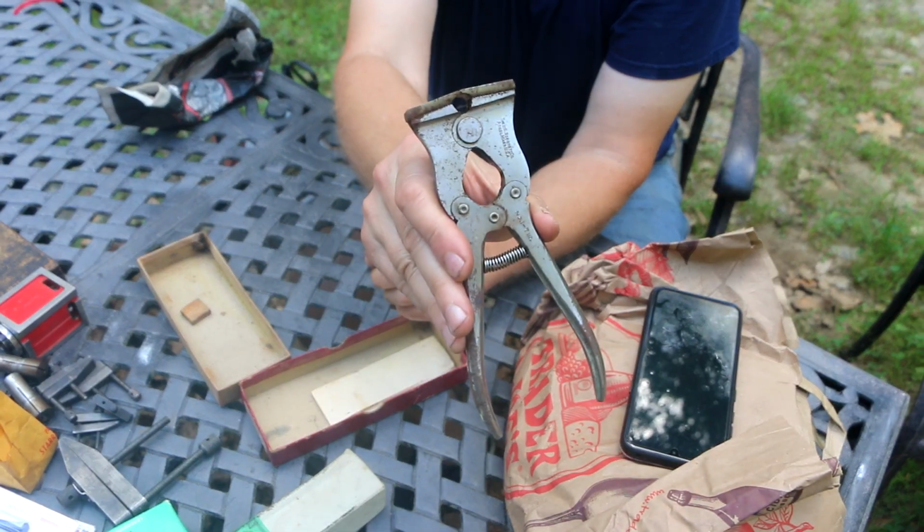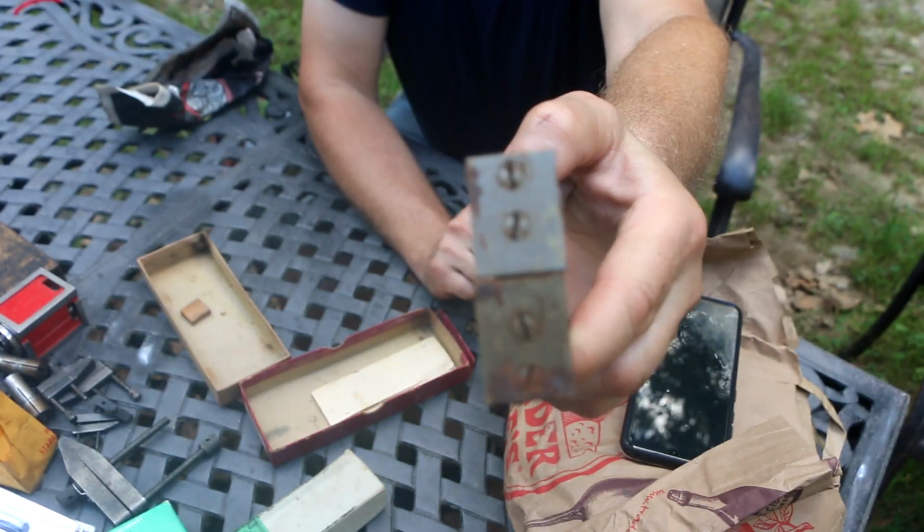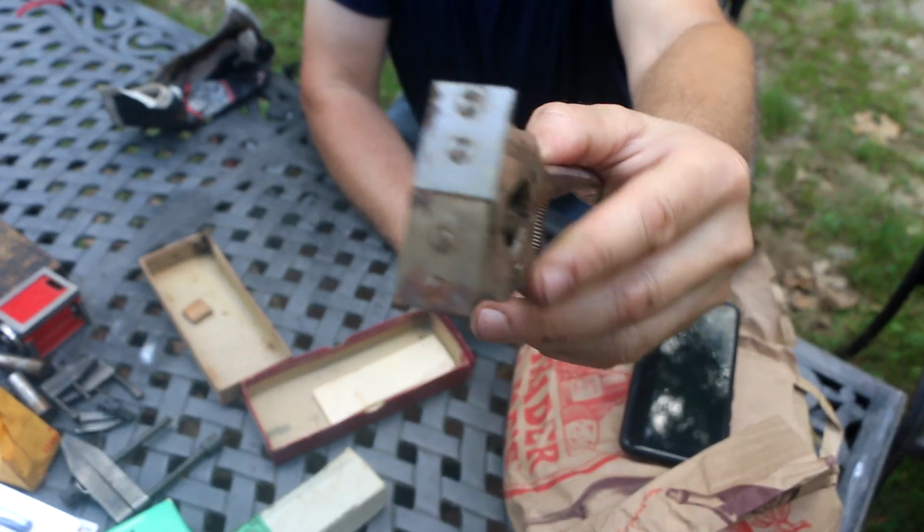Unfortunately, the plating, which I think is nickel or chrome on these, is pretty rough. So these are a type of N-type wire cutter almost, you know.